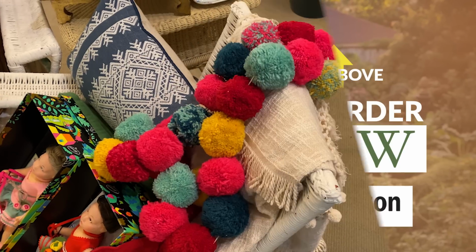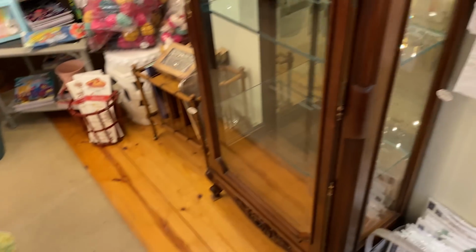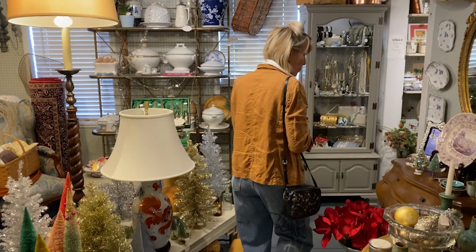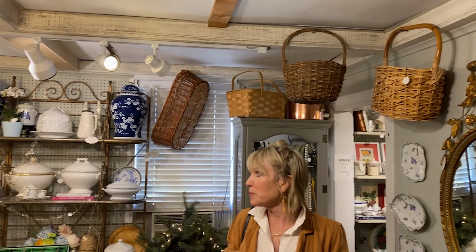So Stuart, let's move out of what I think of as the pom-pom room, and let's move into this area. I guess this might be the pillow room or something. There are always great ideas in this room, and they've got hanging baskets and things that really inspire me. Some more great lamps, great pillows.